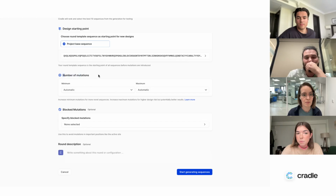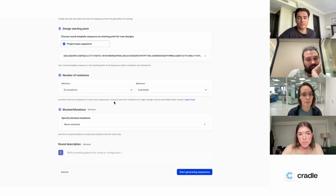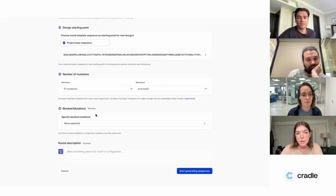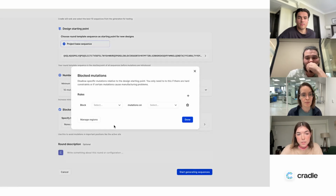Then here you can set the number of mutations. So for the competition, we know that we needed a minimum of 10 mutations, so we set the minimum to 10. And we let the maximum be automatic so that our models could best decide how many mutations to include. And then we also made the strategic choice to block CDR regions within this scFv reformatted Cetuximab.